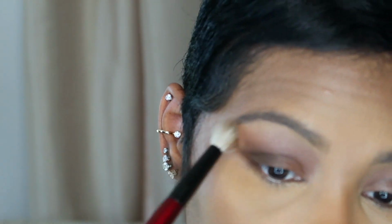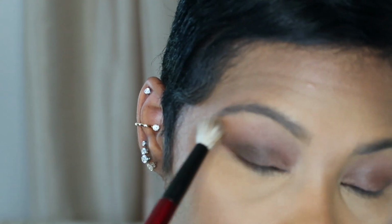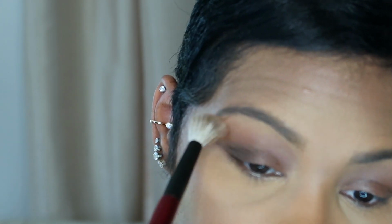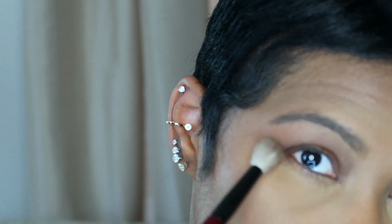I'm just going to blend. I'm going to take Mother, this color right here, just to make sure that my edges are blended out. So far, I love it.